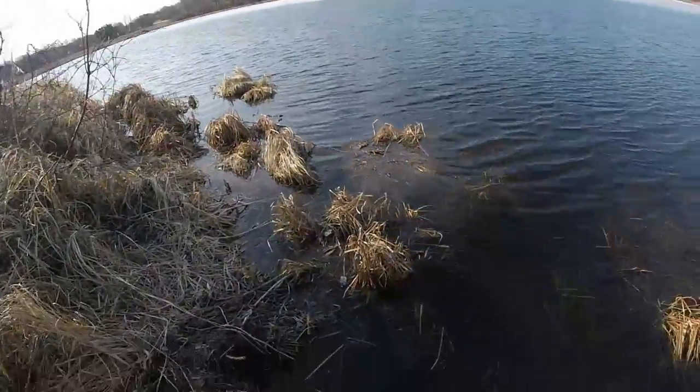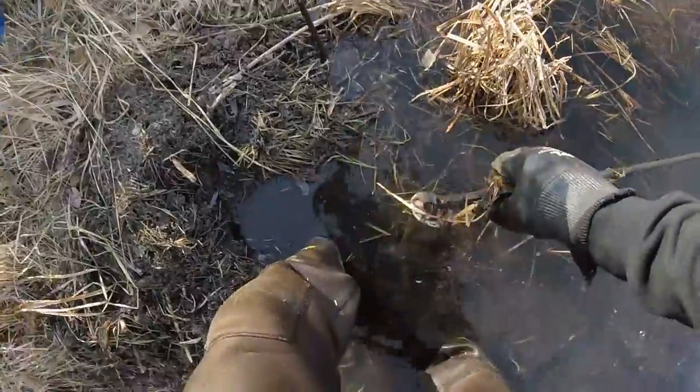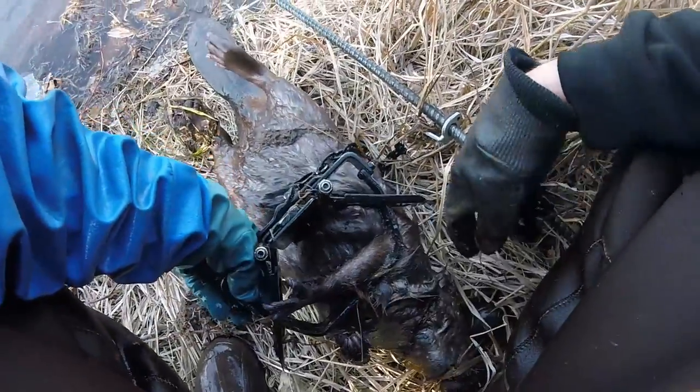Get over here, I can see the trap is gone and I can see a tail down there, which is good. That means we got another beaver taken out of this pond for these nice folks. This is a small beaver, it looks like. Yep. Okay. You know, I didn't catch a lot of small beaver last year. Look at that catch. That thing is up to the shoulder on this little fella.